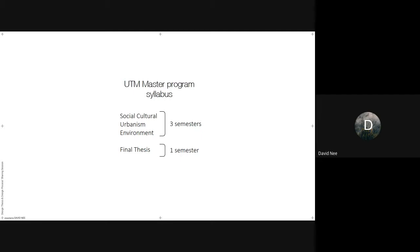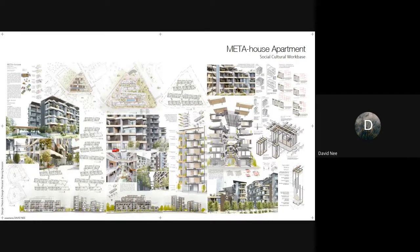But in my case, my design thesis research actually started as a housing design with the social cultural theme. But later, I further developed it into the environmental work base, and lastly carried it on to the final thesis. So at first, this is the one that I did, the meta house apartment, when I was in the social cultural work base.